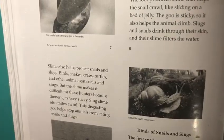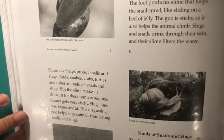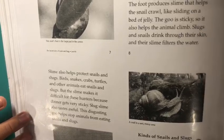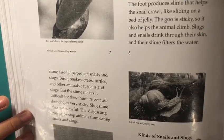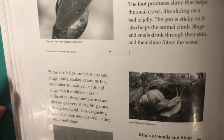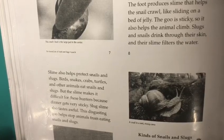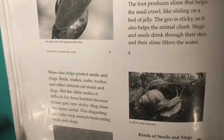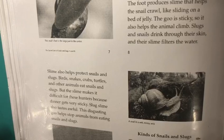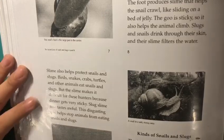Slime also helps protect snails and slugs. Birds, snakes, crabs, turtles, and other animals eat snails and slugs. But the slime makes it difficult for these hunters because dinner gets very sticky. Slime also tastes awful. This disgusting goo helps stop animals from eating snails and slugs.